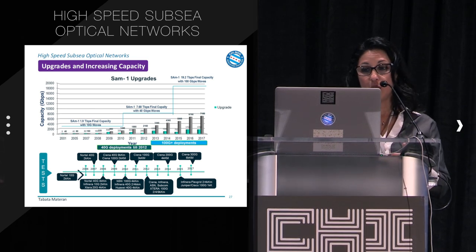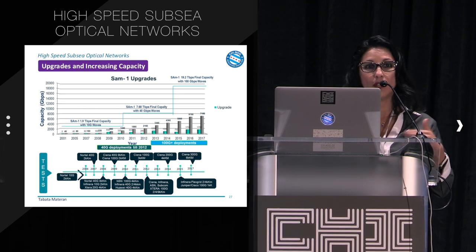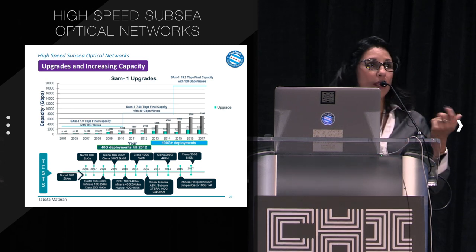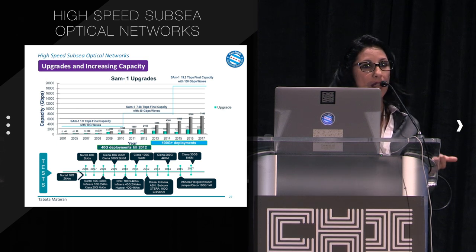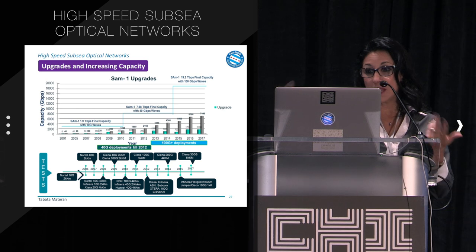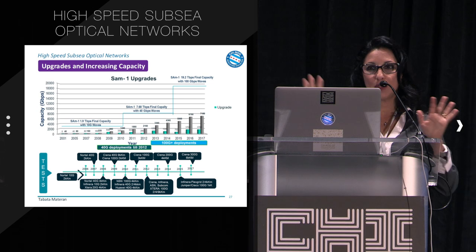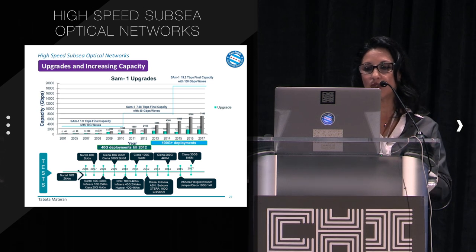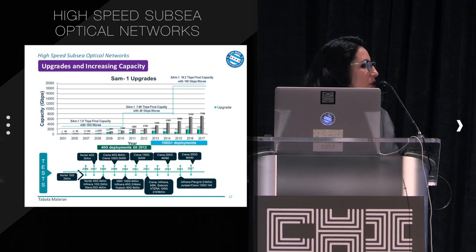Then in the following years, other providers started doing research, and the use of 100 gig waves appeared, and we upgraded the cable using 100 gig waves. Right now, the new cables that are constructed use 100 gigabit waves, and there is testing for 200, 300. They say they're going to continue testing, but right now 100 is commonly used. And I know there is one cable that was built using 150.